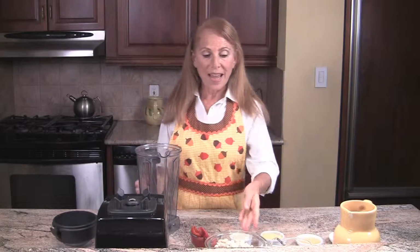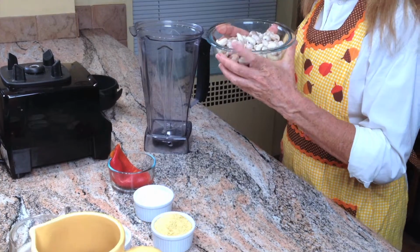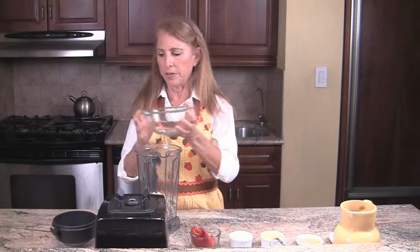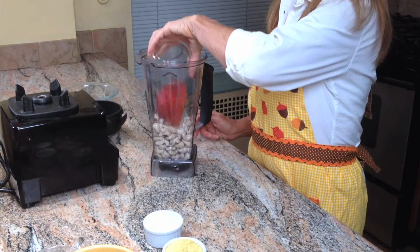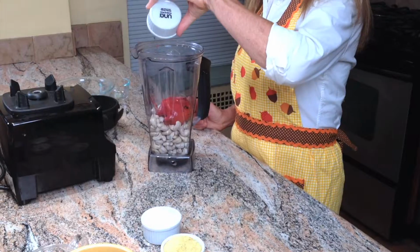Okay, we have some cashews here that have been soaked overnight and rinsed. And this makes them really soft and creamy. And I'm going to put them right here in our blender. One roasted red pepper. Now you can roast the red pepper yourself or you can buy them. There's a lot of wonderful organic ready-made roasted peppers available on the market. And some dried red chili peppers.